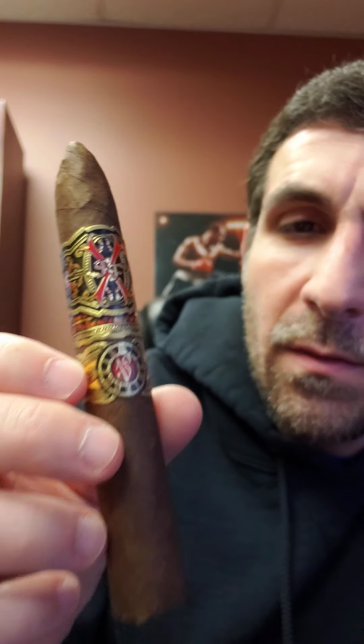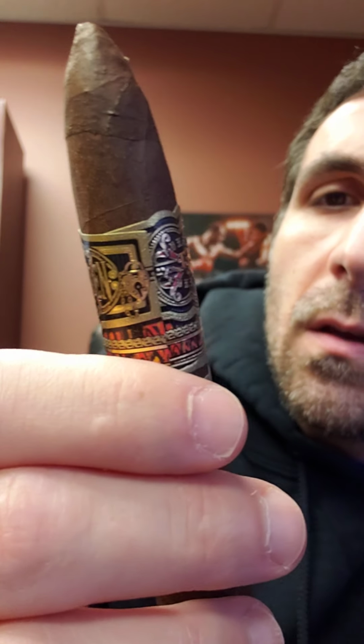So today I am smoking the Opus X. The focus thing's a pain in the butt. The Opus X Forbidden X 13, and I believe that this size is the Heart of the Bull. Don't quote me on that. Put myself back in focus. So, Heart of the Bull.